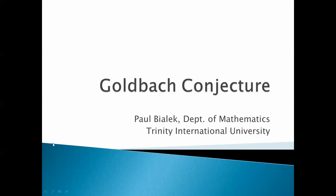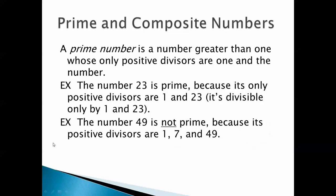Let's look at the Goldbach conjecture. Recall that a prime number is a number greater than 1 whose only positive divisors are 1 and the number. For example, the number 23 is prime because its only positive divisors are 1 and 23. It's divisible only by 1 and 23. But the number 49 is not prime because its positive divisors are 1, 7, and 49.